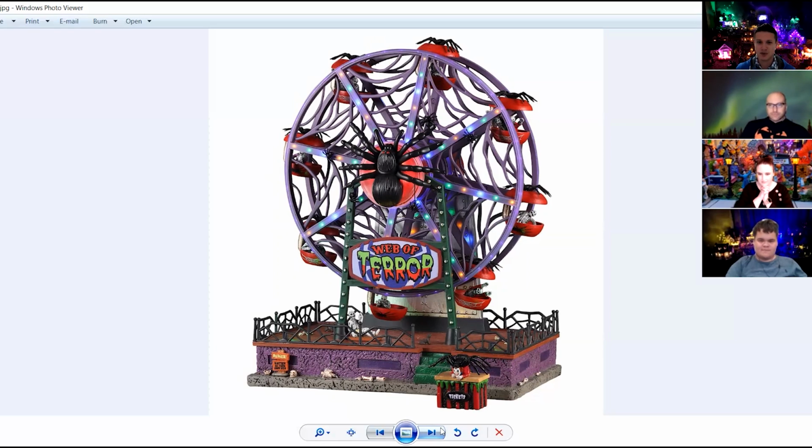So we'll go same order here for this one. Ryan, what do you think? Yeah, I like this a lot. I will say I am a little confused about the cars. They look like they're kind of split apples almost. But I mean, what are you going to do with the spider theme? I guess they could have done little cocoons or something like that. But I do like it. It's a very cool piece.